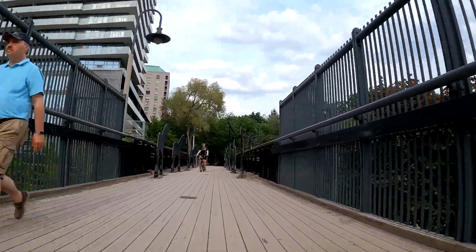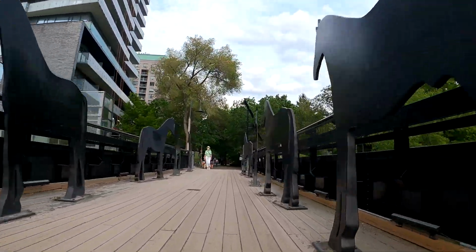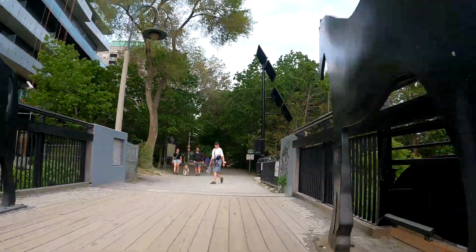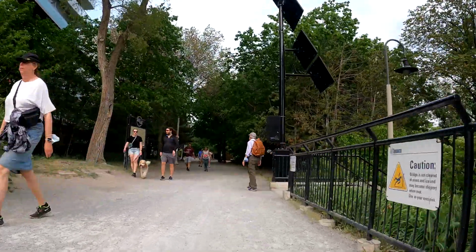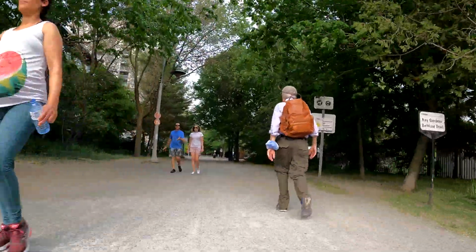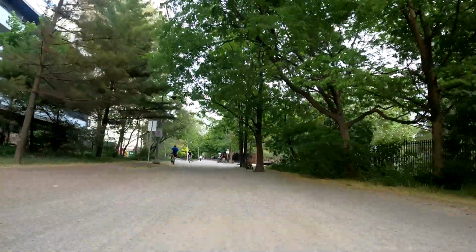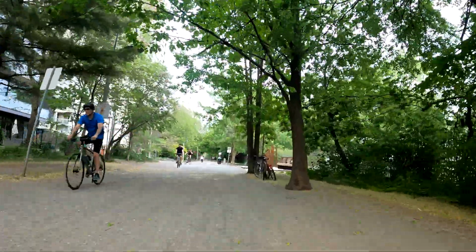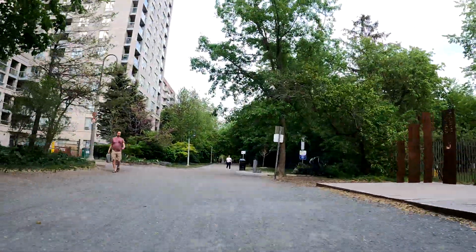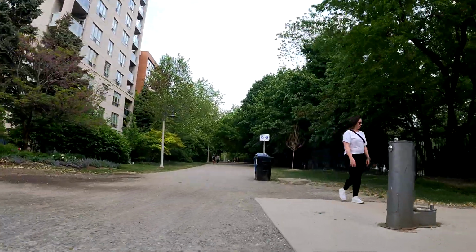So we're just crossing, first of all, the Yonge subway tracks, and now right now over these wooden portion here we're crossing over Yonge Street itself. And over on our left there's a row of apartment buildings and condos, and to our right is the Mount Pleasant Cemetery, and there's an entrance into the Mount Pleasant Cemetery. That cyclist wearing black, he's just going into the cemetery there.